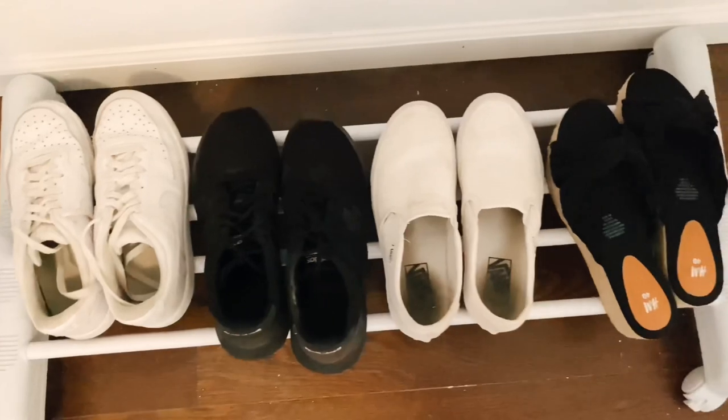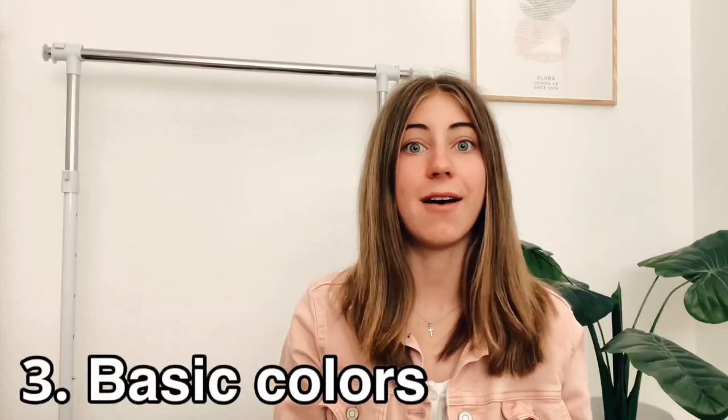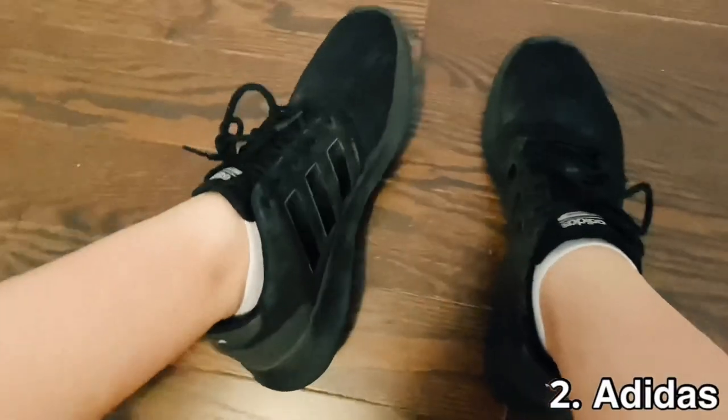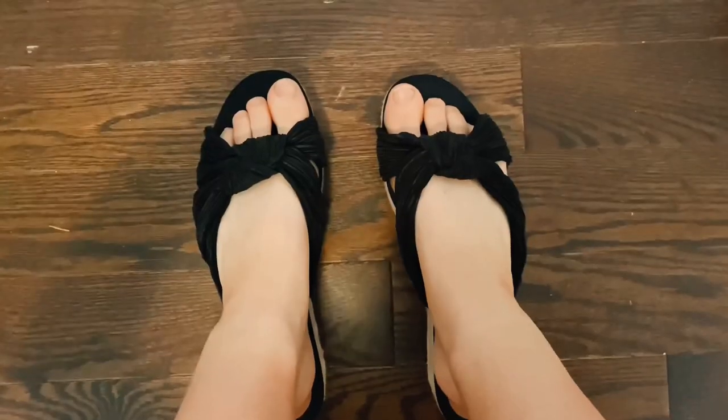The final tip that I look for when looking for my shoes is that they are a basic color, because I want my shoes to be able to match any outfit that I want to wear. My first favorite brand for shoes are Air Force Ones. They're the best. Then Adidas, they're super comfortable. I love these tennis shoes. For slip-on shoes, I like Vans, super easy, and then H&M shoes.